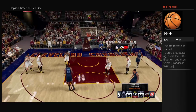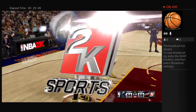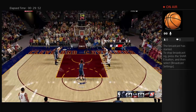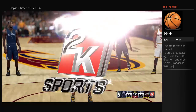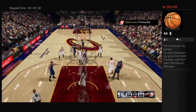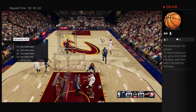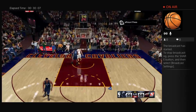Here's Conley. And foul called as he misses. He'll go to the line and shoot 2. And the Grizzlies, guys, a powerful post-play team. Mike Conley, though, is still the straw that stirs the drink. I mean, he may be the most underrated point guard in our league. His quickness and ability to penetrate the lane brings a great balance to their offense.